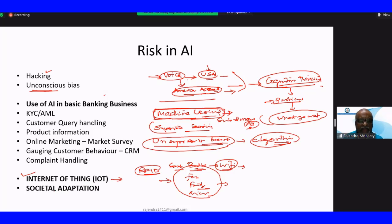Okay. And as for social adaptation, now everyone knows about these things because these are very convenient features to operate. Now you are just sitting at a place and doing everything. You don't have to go to switch on the fan or the light. Even such things are there that with some devices, you can just whistle and it will be on, and clap and it will be switched off.